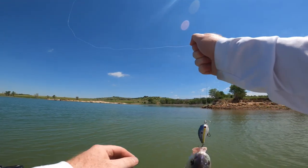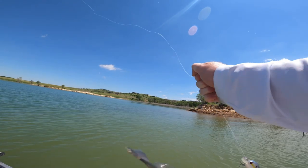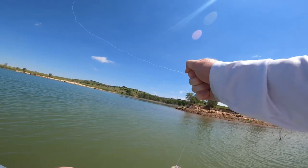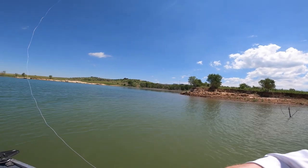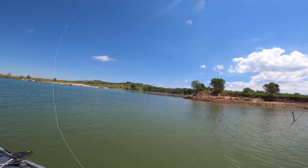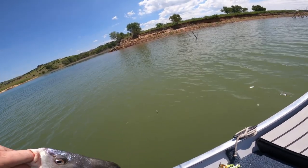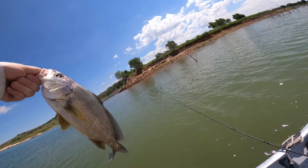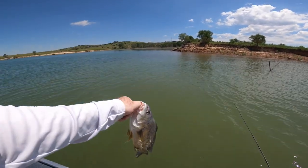Sorry, neither camera was rolling, and I caught another damn drum. At least I caught something. I thought it was a big bass. Another drum.